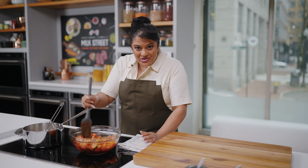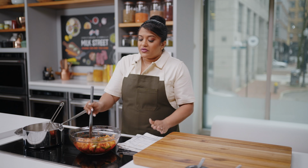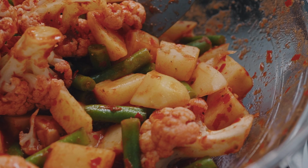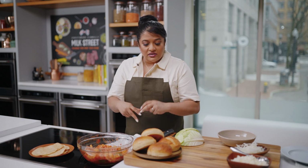So now that my vegetables are nice and tossed up in this beautiful chili garlic sauce, I'm gonna let them hang out for at least 15 minutes, but for up to 2 days if you cover it and put it in the refrigerator. As the vegetables sit in that sauce, the flavors are gonna mellow and the whole dish will become a little bit more harmonious. So my vegetables have been mellowing out and cooling in this chili garlic sauce and they smell divine, so I'm gonna build myself a little torta.